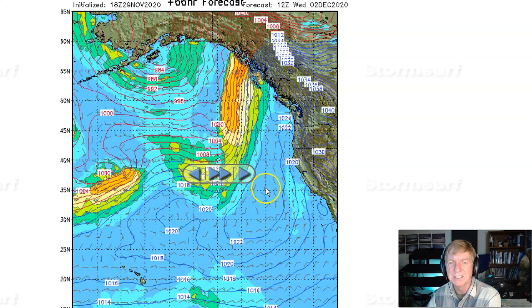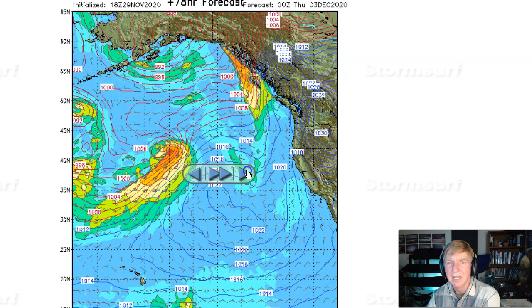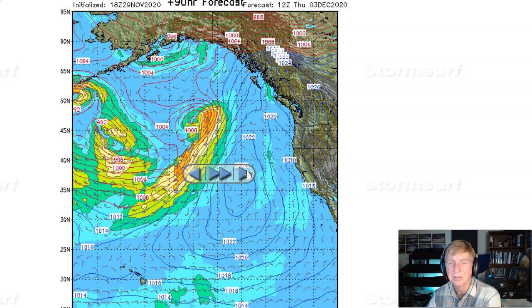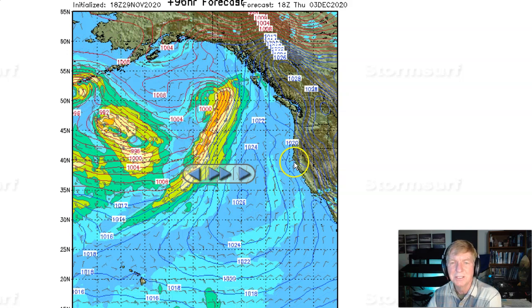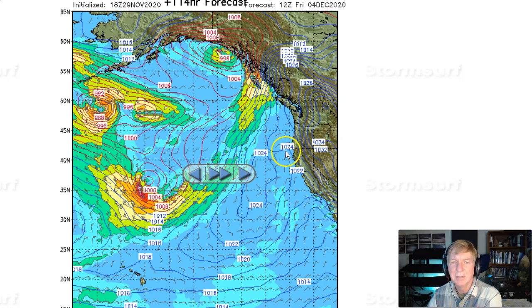As we get into Wednesday, winds still a little brisk along the California coast. We'll call it 10, 15 knots. Light trades for the Hawaiian Islands. And then as we get into Thursday, winds, we'll call them 10 knots along the California coast. Light wind regime over the Hawaiian Islands. And into Friday, more of the same thing, light winds California.